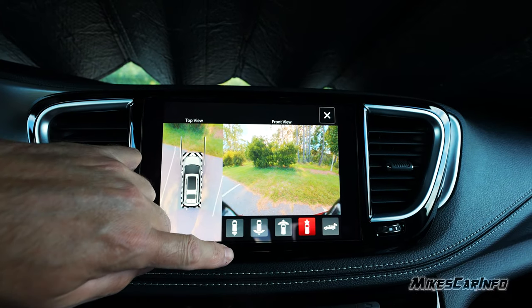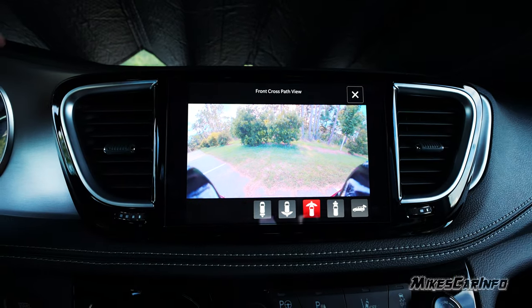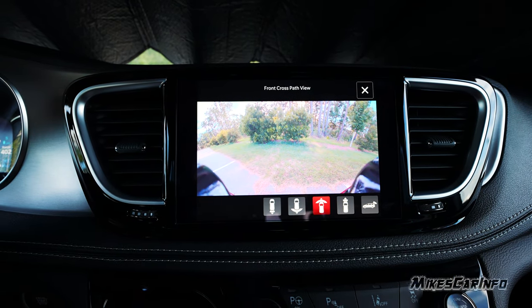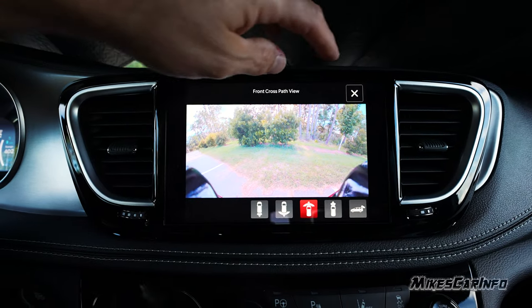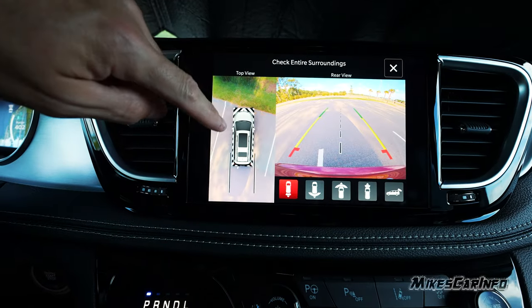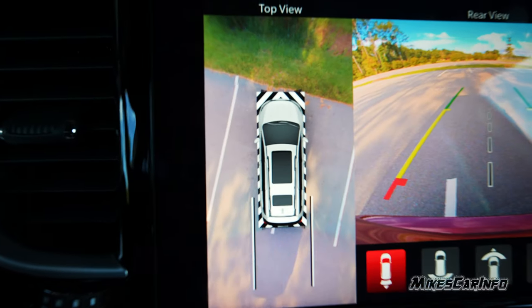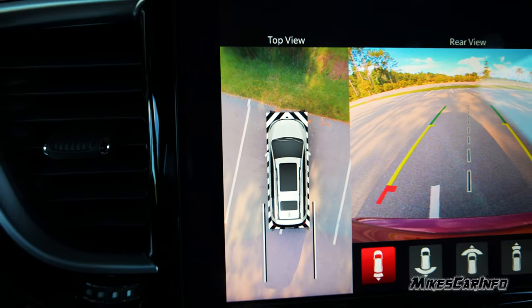Now you notice in the very front here, you see these little black things right here and here. That's because that camera is a little bit recessed, and I mentioned that earlier. If it's a little bit too far in... And I think that's why they have this checkered line around the vehicle on the top down view, to kind of obscure some of the wonkiness to that location of that camera.